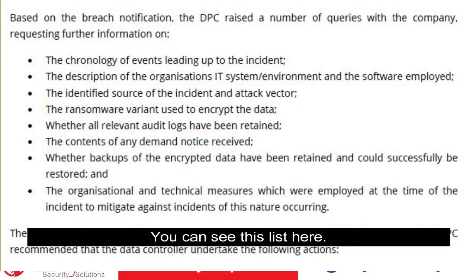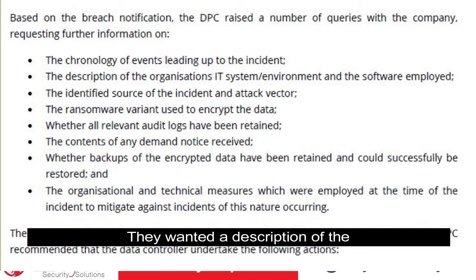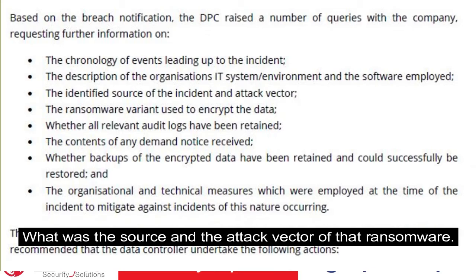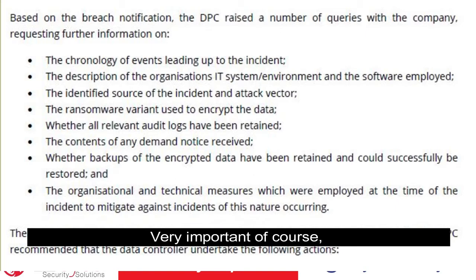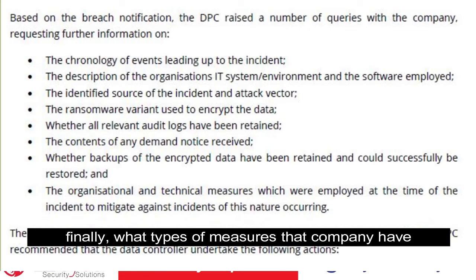You can see this list here. So you can see that they wanted to know the chronology of the events that led up to the incident. They want a description of the hardware and software that the company used. What was the source and the attack vector of that ransomware? What was the variant? Were there some audit logs? What was the demand notice for the ransomware? Very important, of course, whether there were backups available to recover from. And finally, what types of measures the company had put in place to try and prevent this from occurring in the first place.